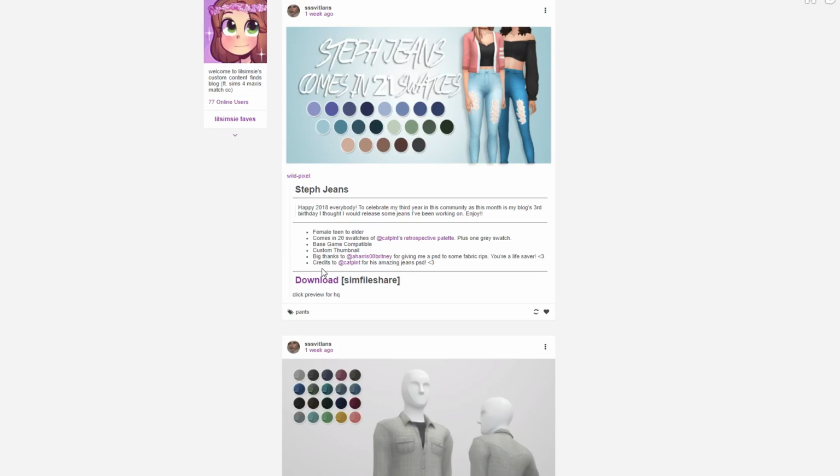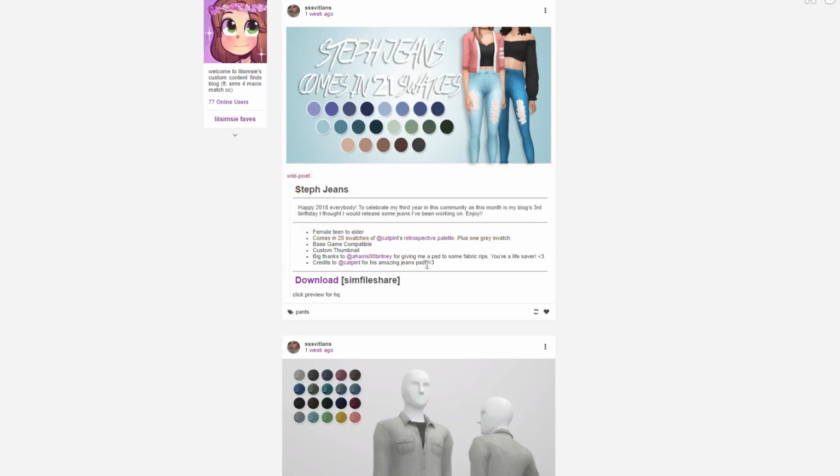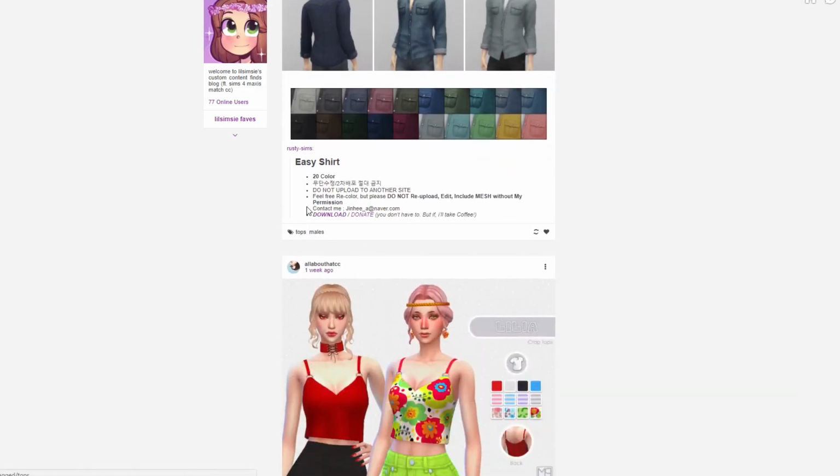All right, so we're going to start off with the Steph jeans. What I like about these is that they are high-waisted, and also they are ripped, right? But the rips are not mirrored. They're different, so it seems kind of cool. I really do like this button-up shirt here. It's called the Easy Shirt by Rusty Sims.